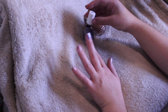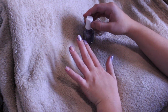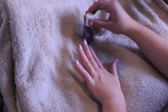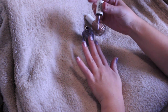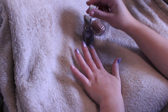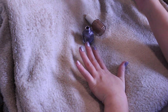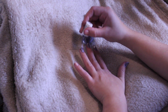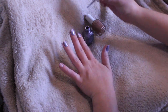But I really like this sort of metallic plum color as well. I think it's quite nice. I'm trying to kind of spice up the way I do my nails, so I think I'm gonna make this full hand this purple color and then use that bronzy gold pink color on my other hand. What do you think so far?